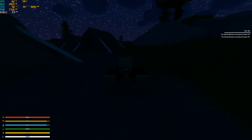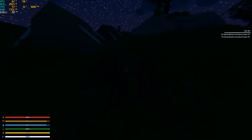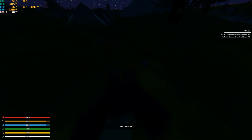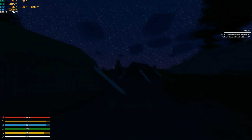Unturned, it is seemingly a hard to run game, runs a 74 FPS average with the minimum being 57. 1% and 0.1% lows are 48 and 11, which means overall the game ran fairly smoothly, and it was a pretty good experience. Results were recorded with a mix of ultra, high, and medium settings.